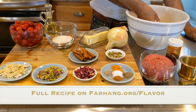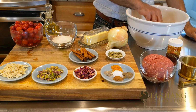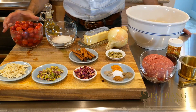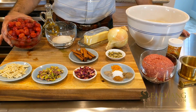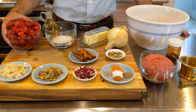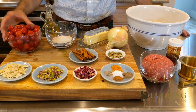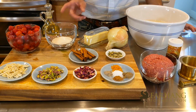I have some basmati rice that I've been soaking in water for a couple of hours. And I'm also using frozen pie cherries because that's what was only available at this time for me. And they are quite tart, which actually work really well for Albaloo Polow. Depending on the tartness of the cherry, you will of course adjust the amount of sugar that you will add.